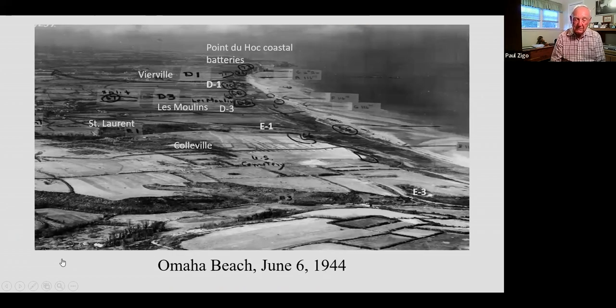So let's take a look at what this actually looked like on the morning of D-Day, 6th of June. What you're looking at is a picture which notes there's an area known as Pointe du Hoc on the top of the photo. And it's a cliff-like area that juts into the English Channel. On top of that cliff area, the Germans had stationed five coastal batteries that had the capability of firing major shells 10 miles into the sea. That's the reason why the Allies located the troop transports and supply vessels for the entire invasion 10 miles off the coast, because of these coastal batteries.